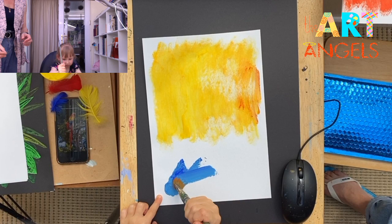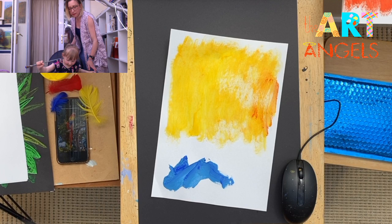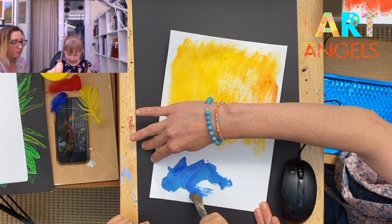Uh-oh. Do you want to stand up? Do you want to stand up, Sophia? It probably would be easier for you if you stand up. No, stand up there. Yeah. Well done. I'll hold it for you and you just paint it. Oh, well done.